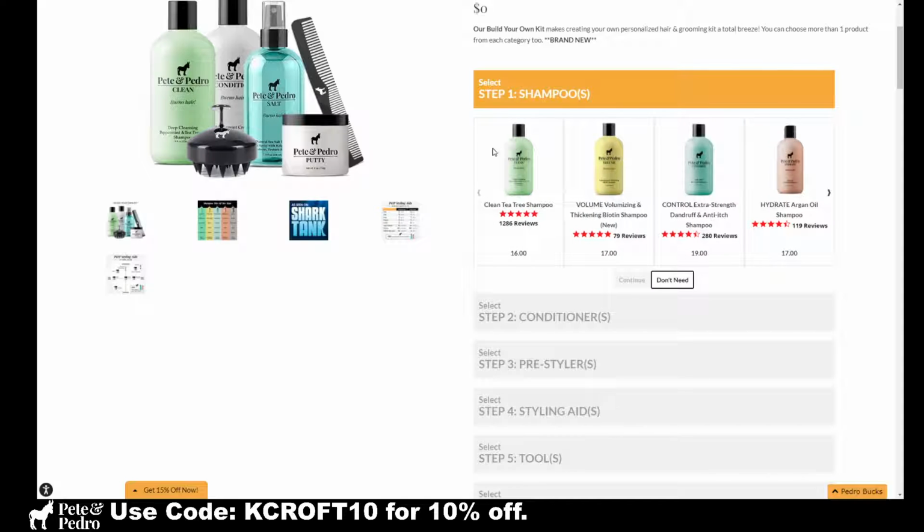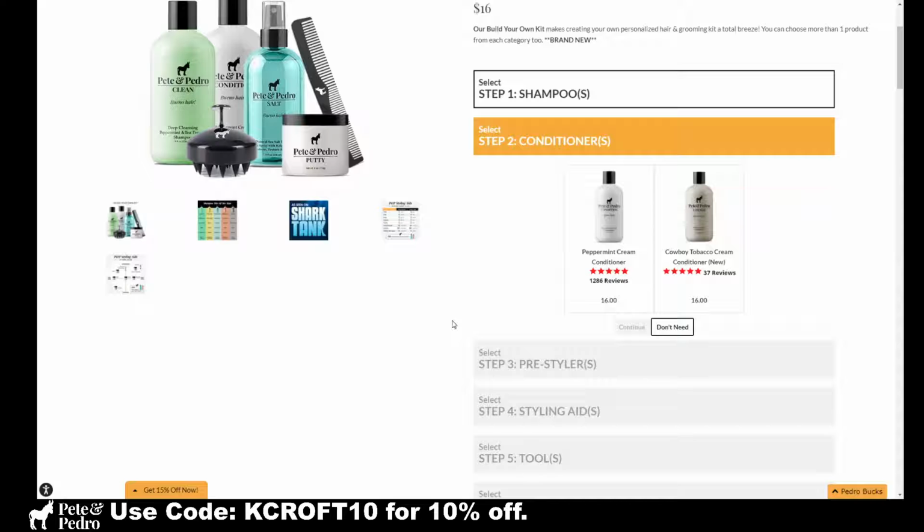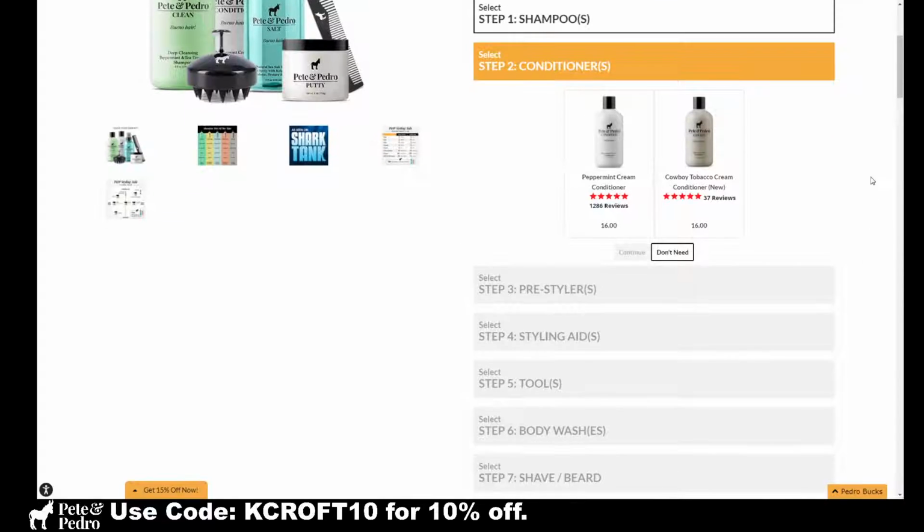I have used the clean one. It's really good. It's a great smelling product, and it will actually make your hair super nice. I think I'm gonna go with this Bold Bourbon for 16 bucks. I'm not sure if that's American or Canadian at the moment. Guess I'll figure that out.